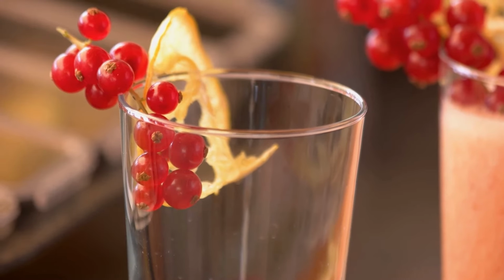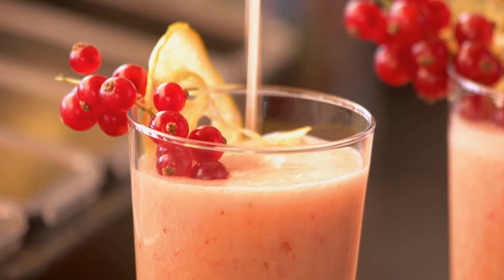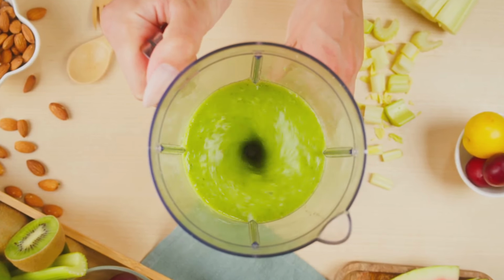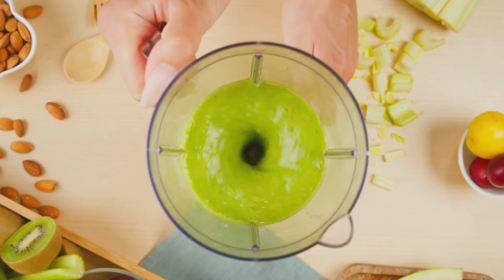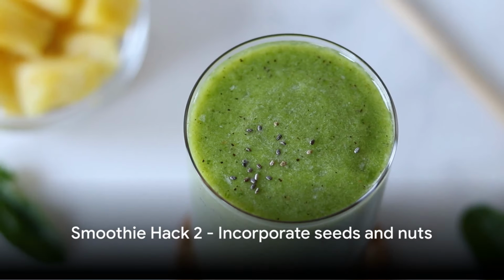1. Add vegetables. It might sound a bit unusual, but vegetables can blend seamlessly into a fruity smoothie. Spinach, kale, beetroot, and even cauliflower can be a great addition to your smoothie, providing a variety of vitamins and minerals.